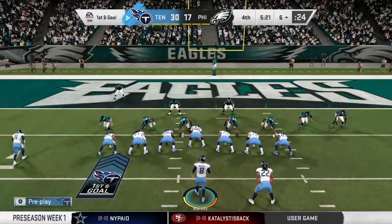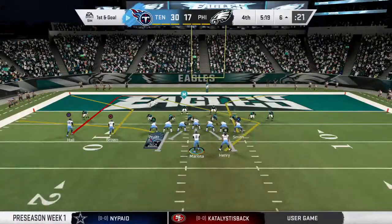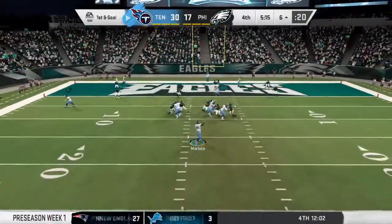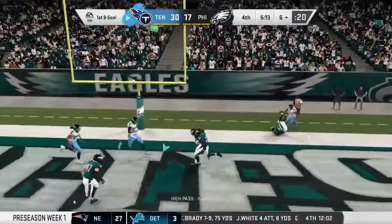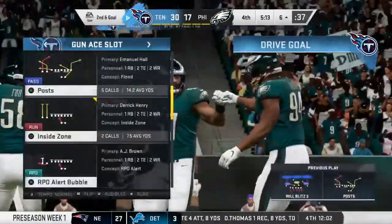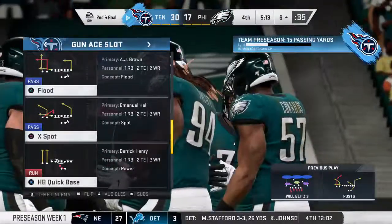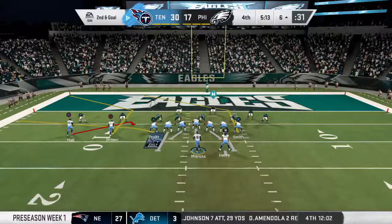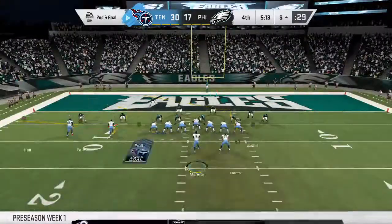A good chance now to put this game on ice. This is 1st and goal. They'll try to throw now. Mariota. To the end zone, but knocked away and incomplete. The intended receiver there was Jonnu Smith, but it'll be 2nd and goal. They come up here with another shot from the 6-yard line, and it's 2nd and goal now.